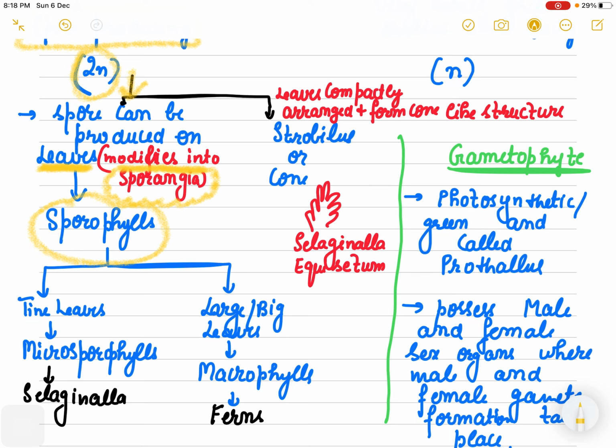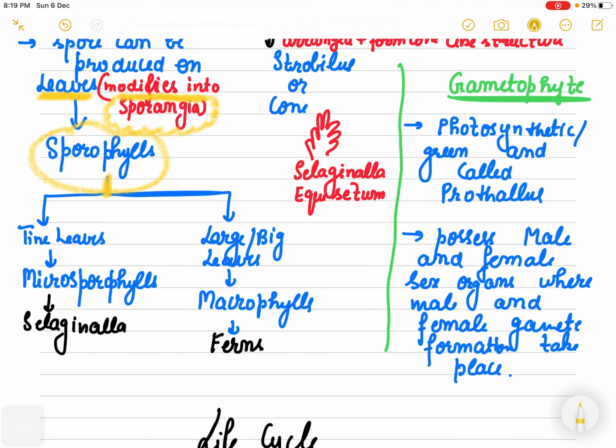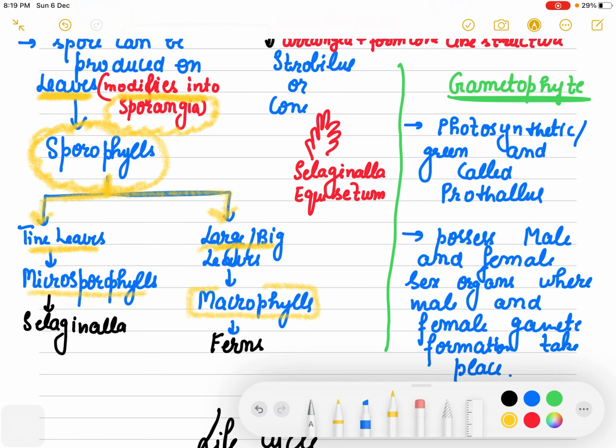Now fill word तो हमेशा में leaves के लिए use करते हैं हम. So sporophylls means they are the spore producing leaves. We are talking about the leaves, but they are so special that they produce spores. Now they are of two types. If they are tiny, they will be known as microsporophylls. If they are large or the bigger one, they will be known as macrosporophylls.